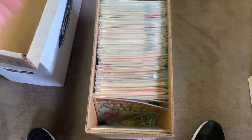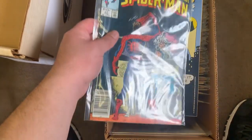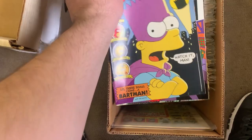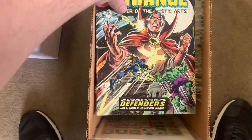And I've been looking through some books. Here's what I found so far. First black suit tie-in, reveals his identity to Black Cat, and some Simpsons books. And then I found this Doctor Strange number 2, which I thought was really cool. I'm gonna keep on digging.